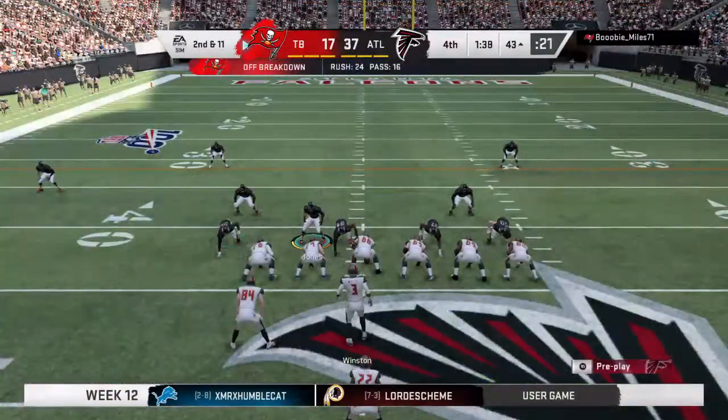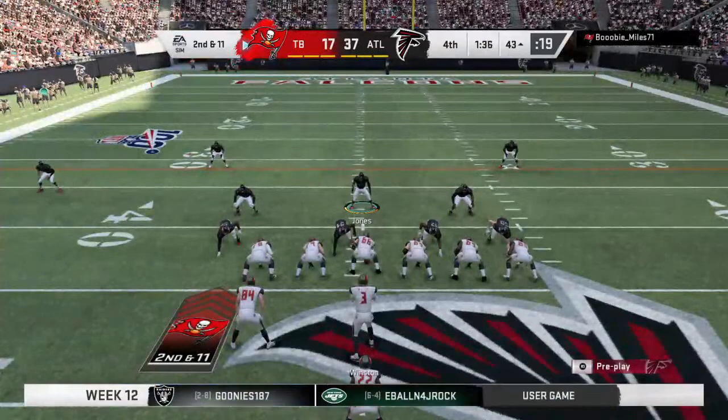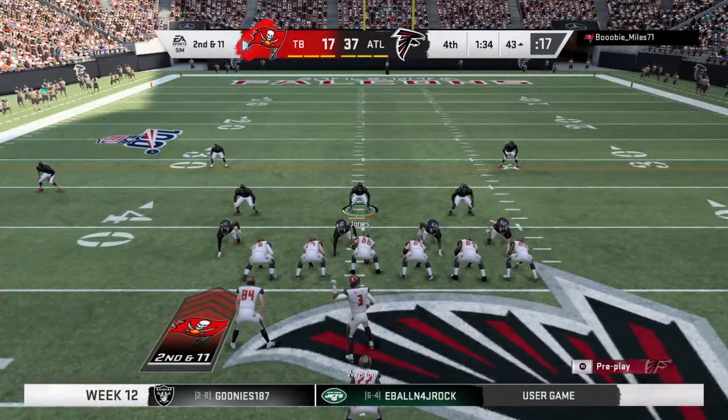Ready? Flag. What do you got? Check. 45 to mine. Watch the run. Hey, stop.